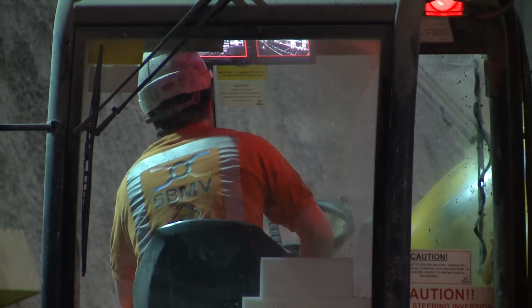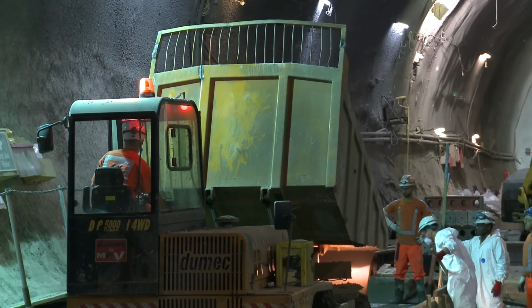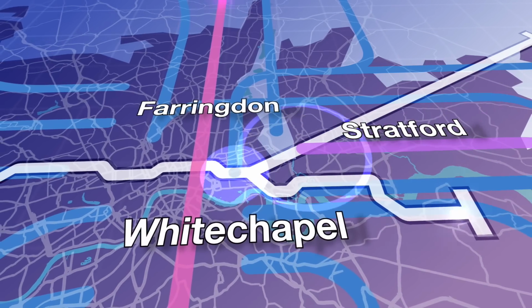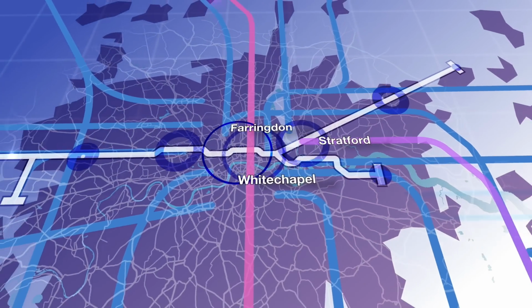There's a great deal of work going on in a very tight area. Everything's getting concentrated around here. So we're pouring invert concrete here, and everything is very concentrated. In 2018, there will be 24 trains an hour running between here and Paddington through the centre of London.